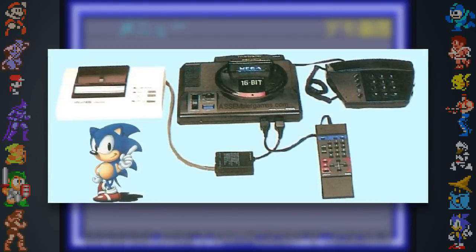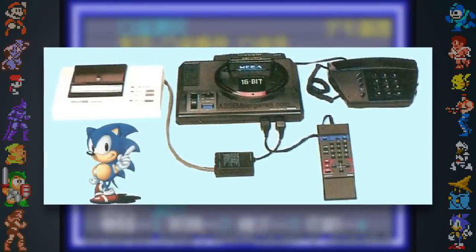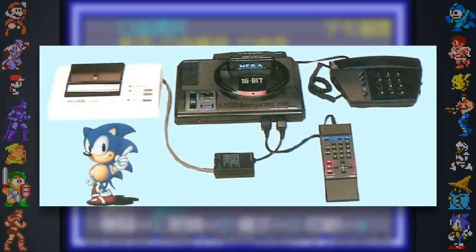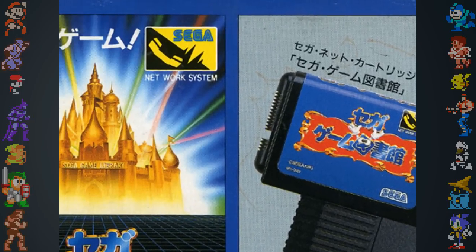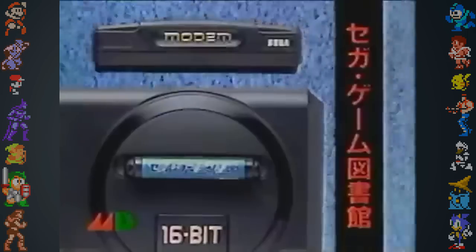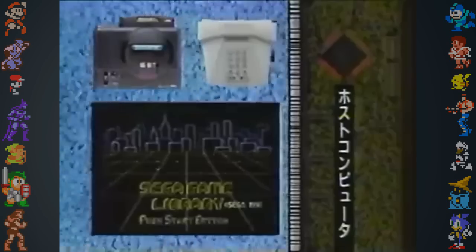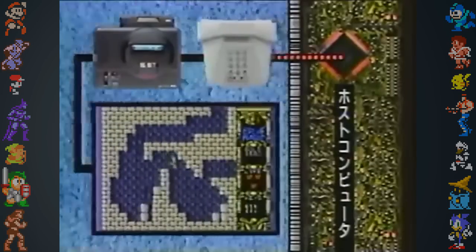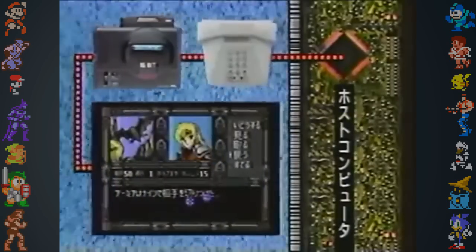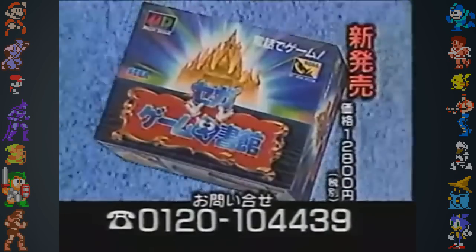It was a device that allowed users to check the news, weather, banking data, and even let them use an optional printer. Sega also released a Sega Network cartridge. This gave users access to the Sega Games Library, a subscription service that allowed owners to download and play games from a menu. Nearly half a dozen titles were available at launch, with more promised in the future. However, due to lackluster sales, the network was taken offline a year later.